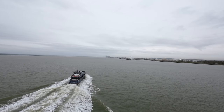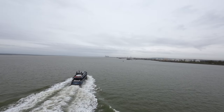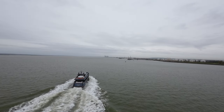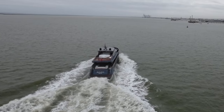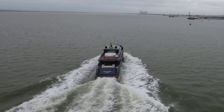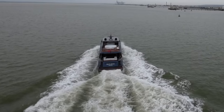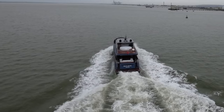As mentioned, Blue Jeans has a cruising speed of 22 knots, so it was quite hard to keep up with her, especially as I was battling against a headwind that was gusting between 10 to 15 miles per hour. Ideally, I would have loved to have filmed some beam footage of this beautiful yacht, as well as getting some footage from her bow looking aft. But unfortunately, her cruising speed as well as the headwind was too much for my DJI Avata drone.